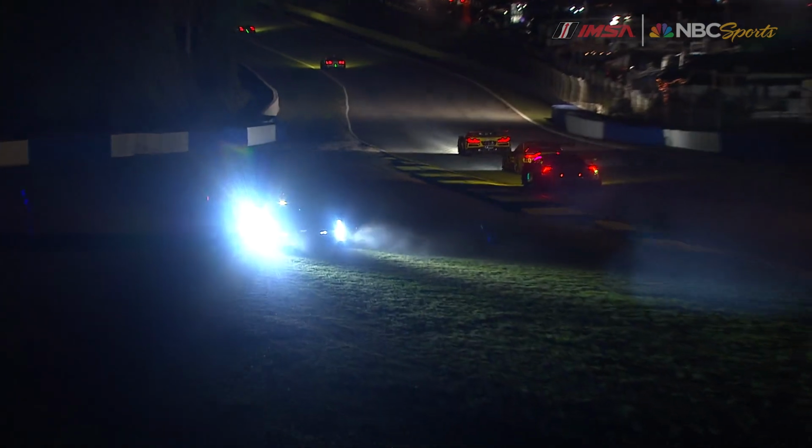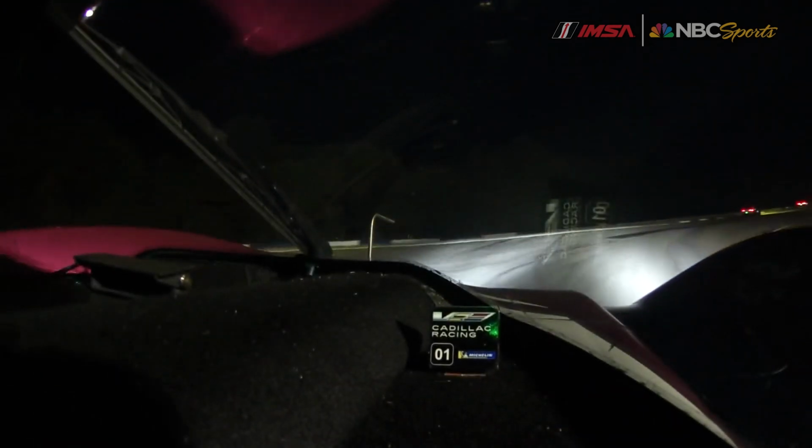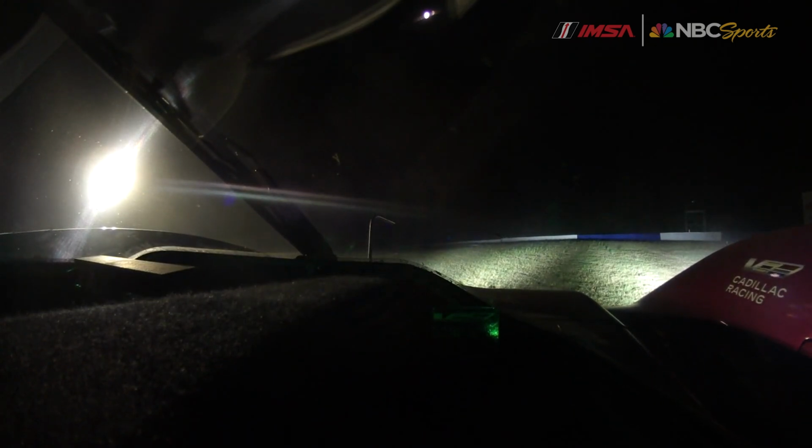This will be Renger. I think he just loses it on his own there. Did he get help from behind, or did he just lose it? Probably. I don't see that GTD car getting to him. So it's a bit wide at 6. That is a weird one. That went around on him very quickly.